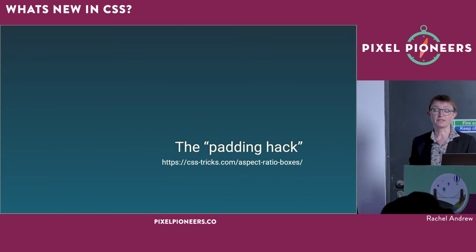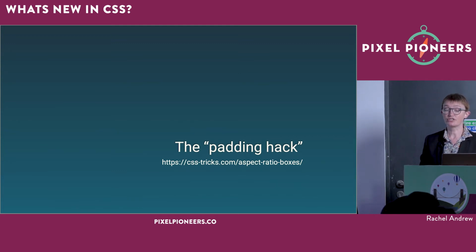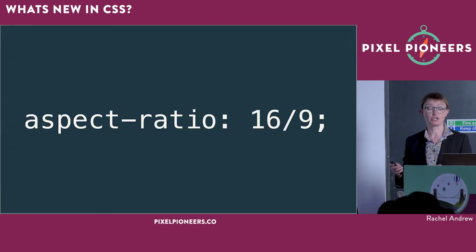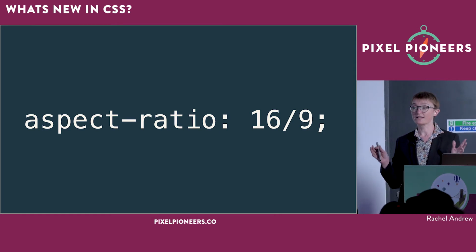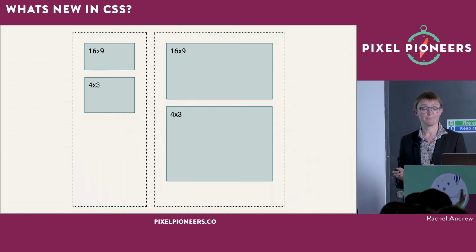We've now got an aspect ratio property that lets you explicitly define the aspect ratio of a box. And you can just say, I would like something with an aspect ratio of 16:9. And so that means, if you've got a dimension on one side, you set an explicit dimension, or you're just letting that be the size of the container, the aspect ratio will always be correct.